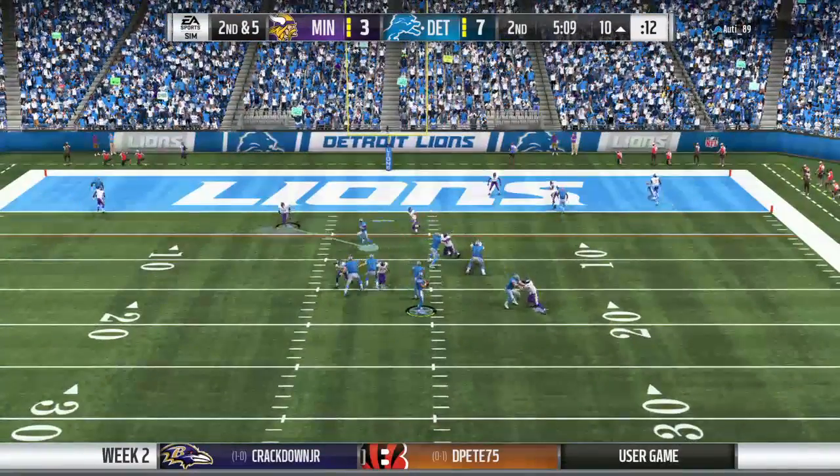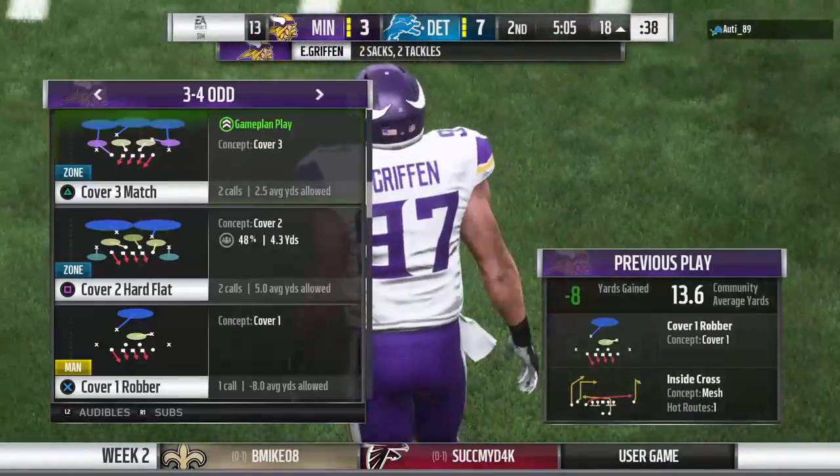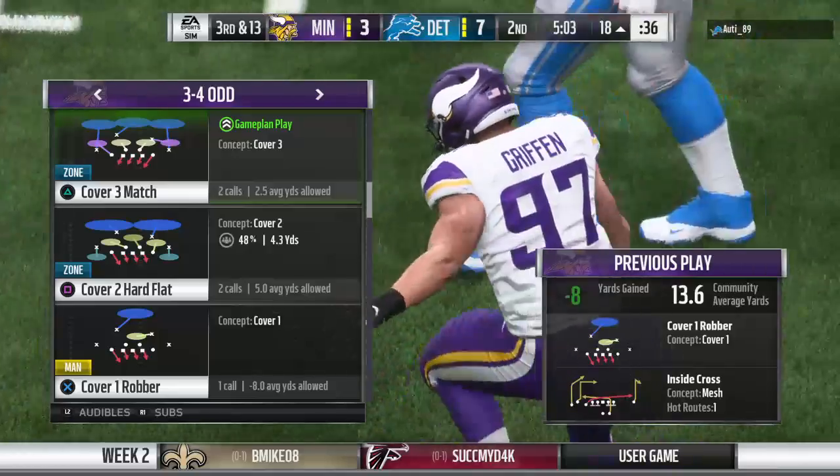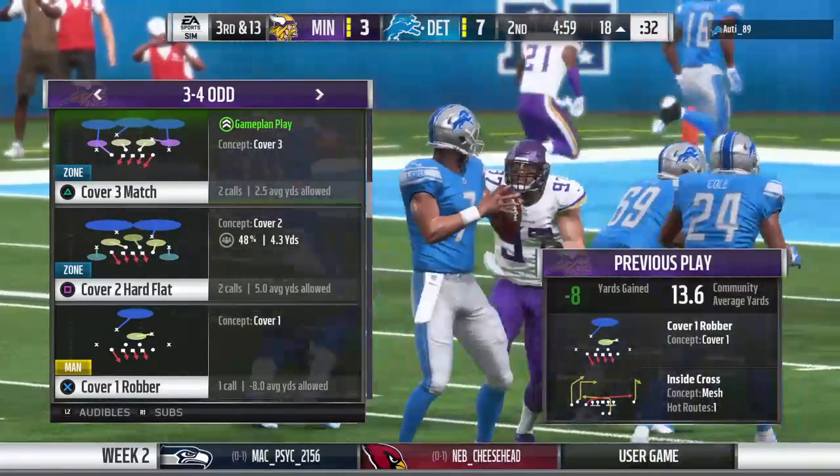To throw on 2nd down. Pressure coming from the Vikings, and they get there and bring him down. Everson Griffin in there to pick up his 2nd sack now of the afternoon.